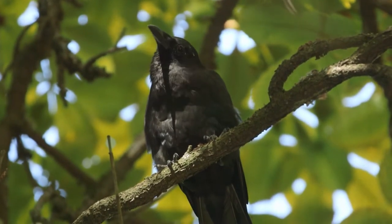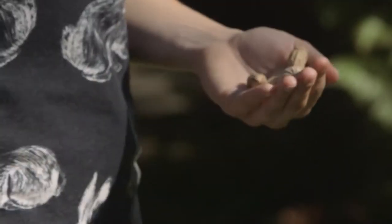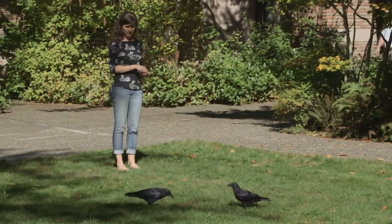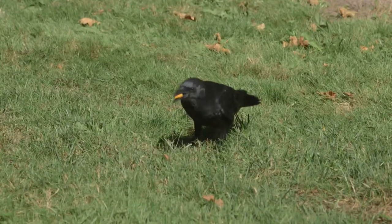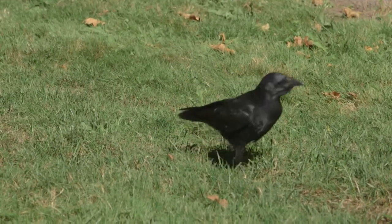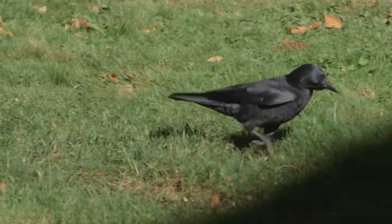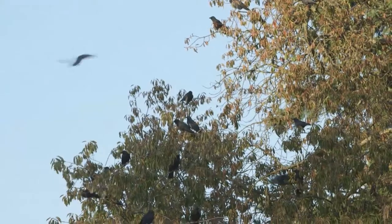Few birds have a spookier reputation than crows. But that wasn't enough to scare Kaylee Swift away. Come on. No, you missed it. The University of Washington graduate student is fascinated by them. Lately, Swift has been looking into a unique behavior. When a crow dies, large groups gather around the body.